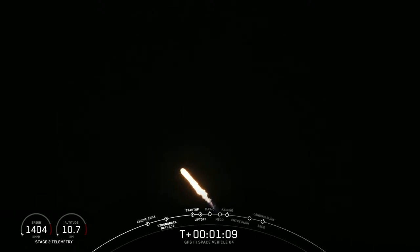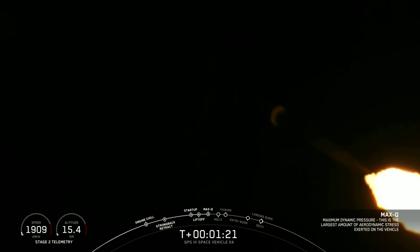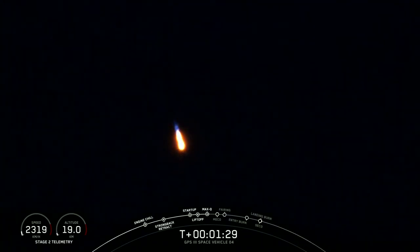Waiting now for max Q callout. The vehicle is experiencing maximum aerodynamic pressure. Guidance engineer reports we're passing through the period of maximum aerodynamic pressure called max Q. From here on, as the speed picks up, the atmospheric density decreases and the loads are reduced on the Falcon 9 vehicle. Propulsion power continues to look good. The trajectory looks good.